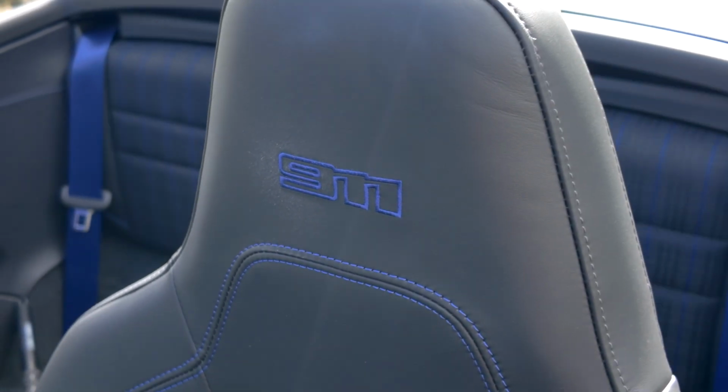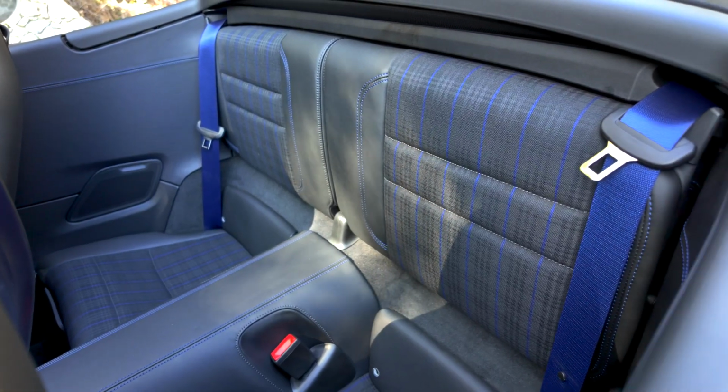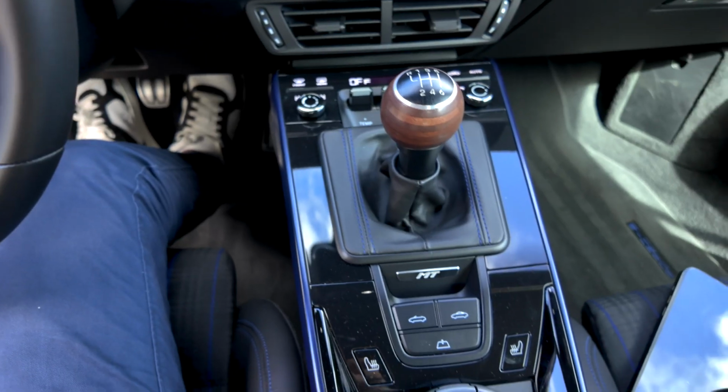It does have leg extenders. Even though this is plaid, it's hard to see a plaid stitch like this that actually leg extends, especially when it's cloth. When I see leather, I'm like, it's got leg extensions, but cloth? Thumbs up, Porsche. Everything else is fairly standard when it comes to this 911 center console.